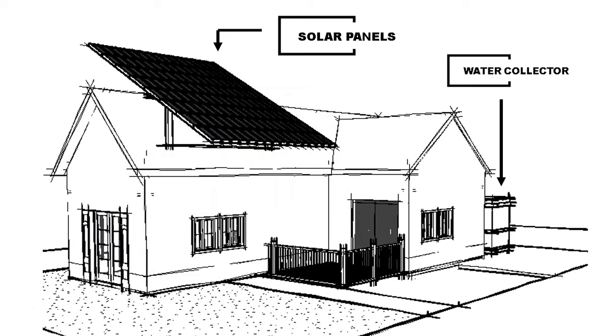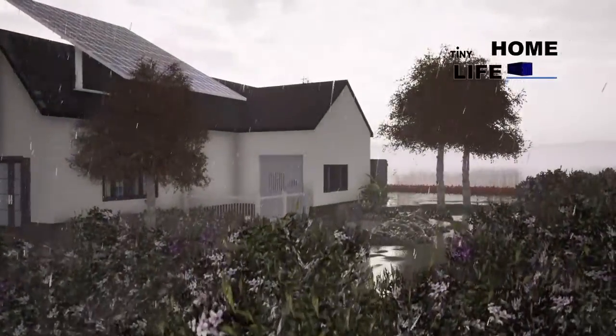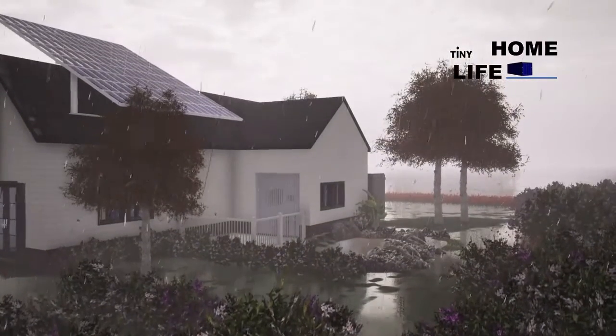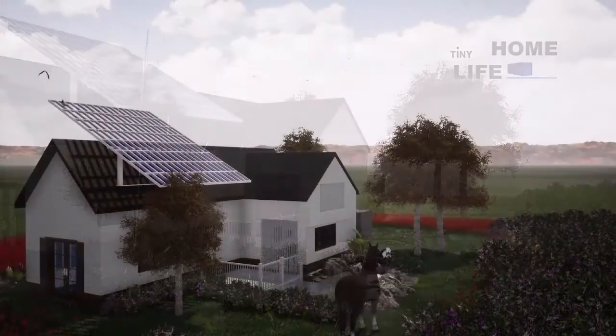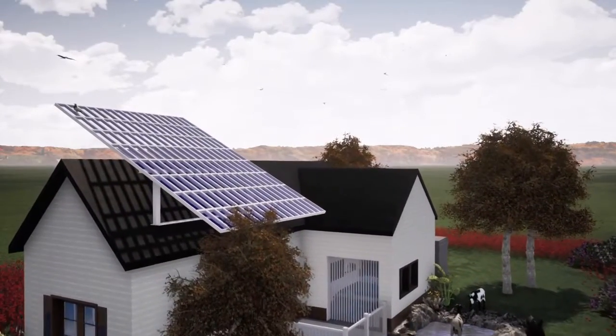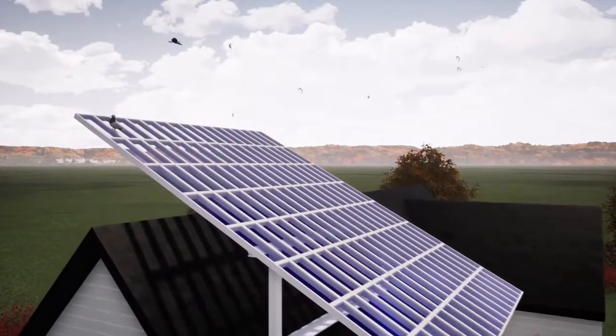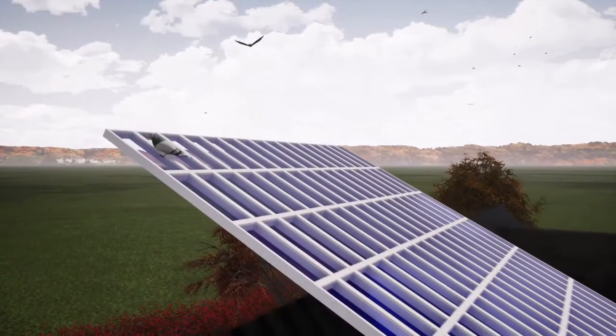On the building we have solar panels and we have a water collector, which bodes well with this building and its purpose. Welcome to the home, tiny home life. Right now we're just going to take a view of the building and enjoy how the solar panels interact with the environment.